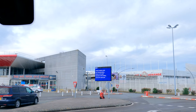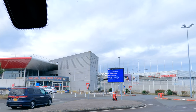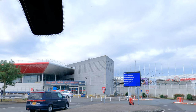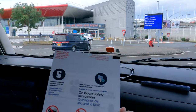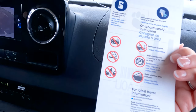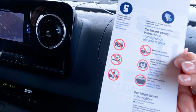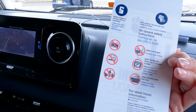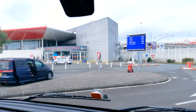There's toilets in the terminal building, entrance on the right hand side of the building next to the coach park. It's quite nice in there, isn't it? There's little cafes and things like that. But anyway, what does it say on the back of here? Onboard safety instructions. Switch off the engine, apply the handbrake or park, keep the windows half open, no flash photography, no smoking, and no walking between cars, because obviously it's a moving vehicle. And now it's saying please proceed.